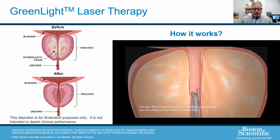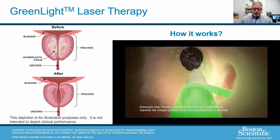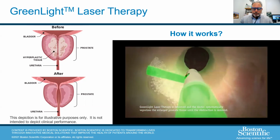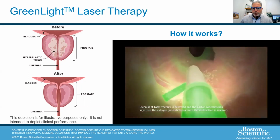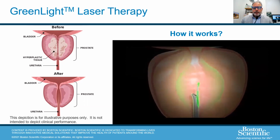You see that we are advancing the scope with the laser, and then with the laser you start ablating the prostate, and you try to open that channel that goes through the prostate, so that way you have a better flow, better stream, and the frequency and the urgency go away, and waking up at night improves. But this type of treatment needs to be done under general anesthesia.